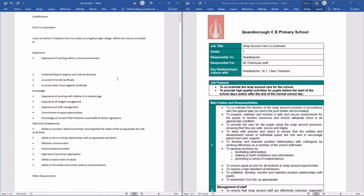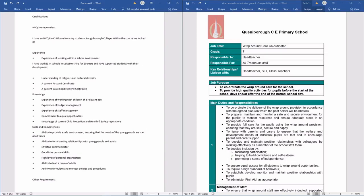So if you need experience of working in a school environment, we're going to have to put that. I've worked in schools in Leicestershire. This is assuming that you have actually done these things as well. So worked in schools in Leicestershire for, let's say, 10 years, and have supported students with their development and education.